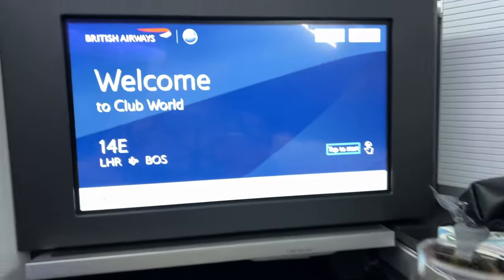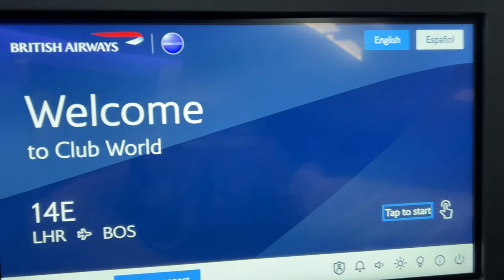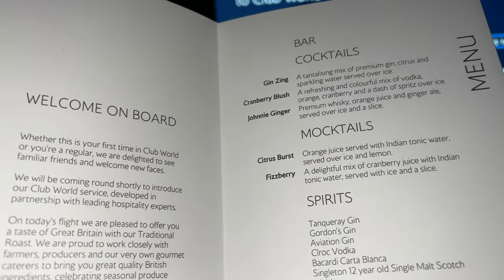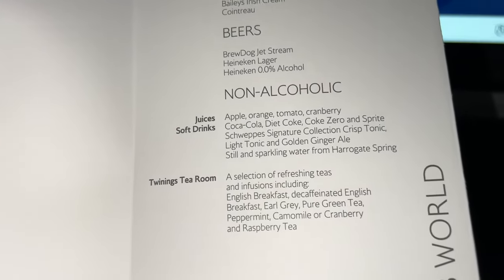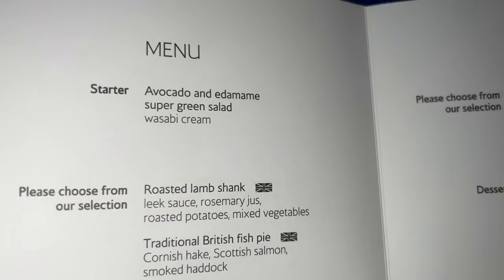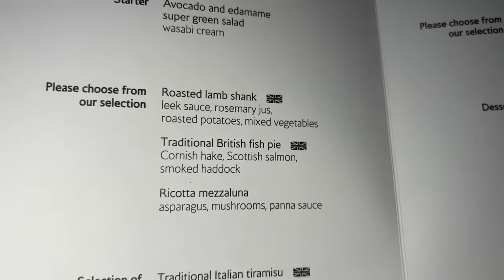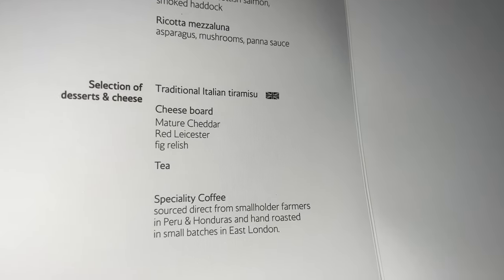So they gave a glass of champagne. Wi-Fi on board. Only English and Spanish. All right, so here's a look at the menu. You see the cocktails, the mocktails, spirits, liquors, beers, non-alcoholic. Now, when it comes to the menu, you can see you got avocado and edamame super green salad. You got your choice of roasted lamb, fish pie, ricotta mezzaluna, and then desserts.